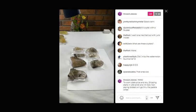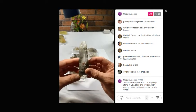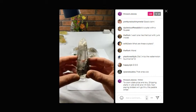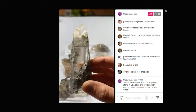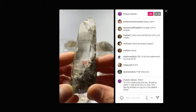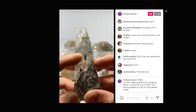And I've got one more to show you. This is definitely a Lemurian witch's finger. Check it out. Witch's finger Lemurian crystal, man. Oh my goodness. Look, look, look, my friends. This is witch's finger Lemurian. It has a little problem here, but it is still very good energy.